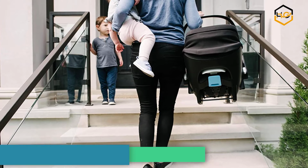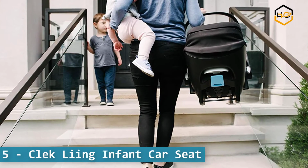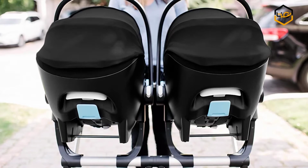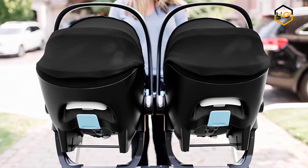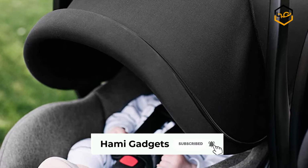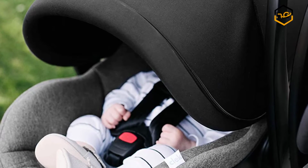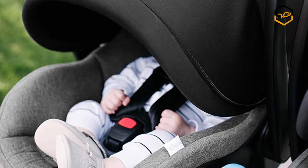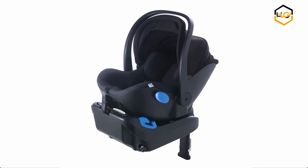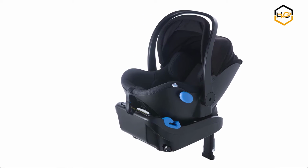At number 5 we have Clek Liing infant car seat. The metal load leg provides anti-rotation and energy absorption features in a collision, reducing crash forces by more than 40%. The metal load leg folds up securely into the base when not in use. The recline is conveniently adjustable with the base installed, and offers up to 7 recline positions to ensure the perfect angle every time, regardless of how flat or sloped the vehicle seat is.